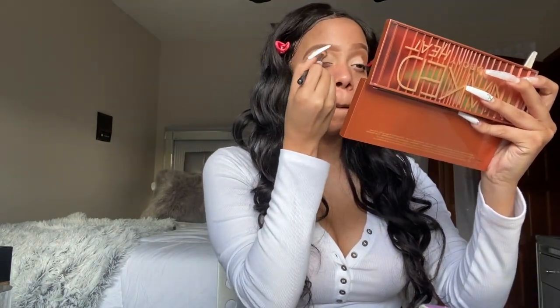So I'm gonna go in with this fluffy brush that I was using for my crease. I'm gonna go back into that color Lolo. And I'm just gonna go a bit above where I put that concealer, just so it's not super harsh.